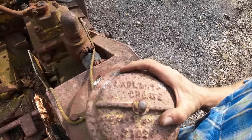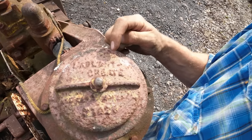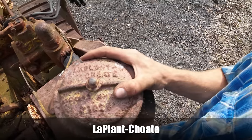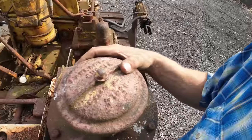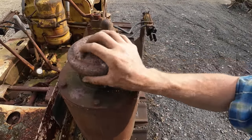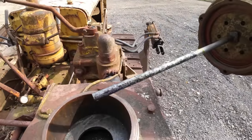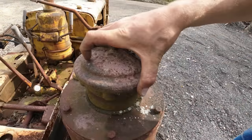I can't make out what it says. It looks like LAP... Oh, it's a LaPlante Choate. I don't know how you say that. I know what I'm talking about, but I don't know how to say it. LaPlante and Choate or something like that. They made a lot of aftermarket blades for early Caterpillars. There we go. You know what? The old hydraulic oil doesn't look bad.